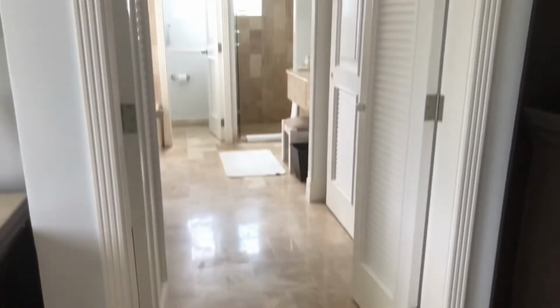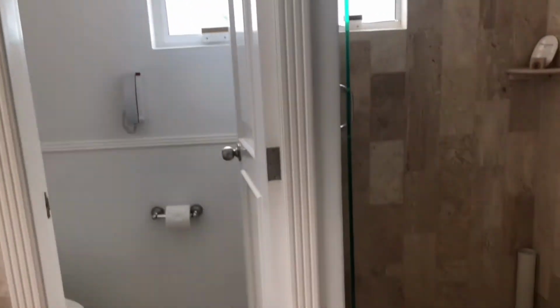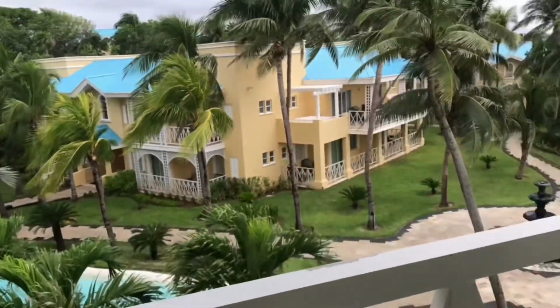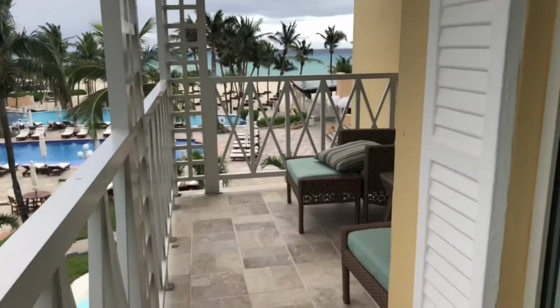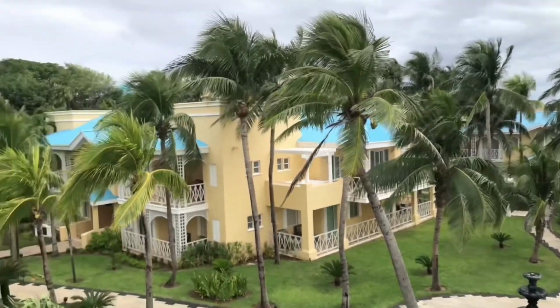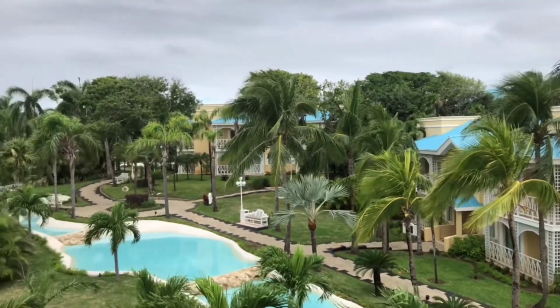Not only do you have your own bathroom up here and a whole walk-in area just like how we had in ours, but they also have another patio. With this suite, you almost get 360 views of the whole resort. I mean, it's just breathtaking up here. I didn't want to leave, honestly. Just imagine what it must look like at sunset and sunrise. I mean, come on.